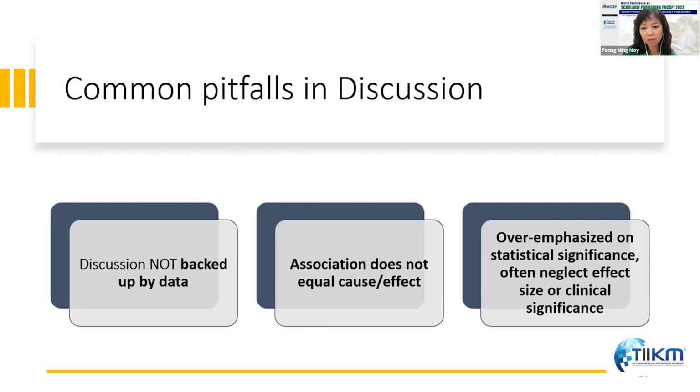Okay, and we should not overemphasize statistical significance. We should also take note of the effect size or clinical significance. If we have done an intervention study trying to improve blood pressure control, but the blood pressure is only reduced by 3 millimeters of mercury with a p-value of less than 0.05, we say it's highly significant, it's effective, but with a 3 millimeter mercury difference, is this clinically significant, right? So the discussion needs to be toned down because the effect size is not clinically meaningful, right? So probably we can suggest further research to be done, or a different dosage of intervention or drug to be used. Okay, so this is a point that I would like to emphasize.